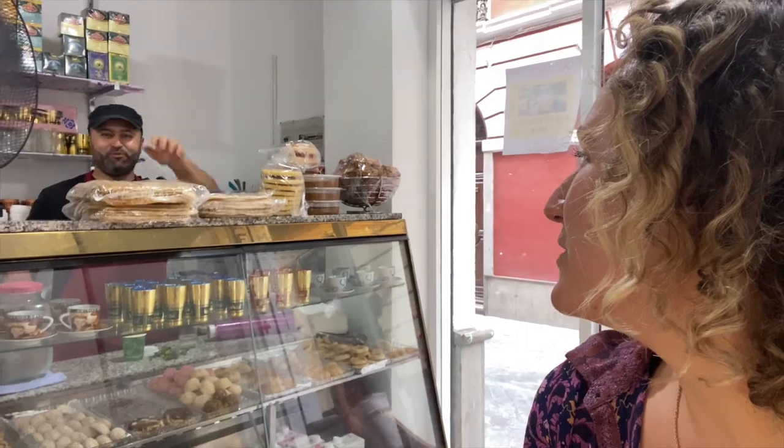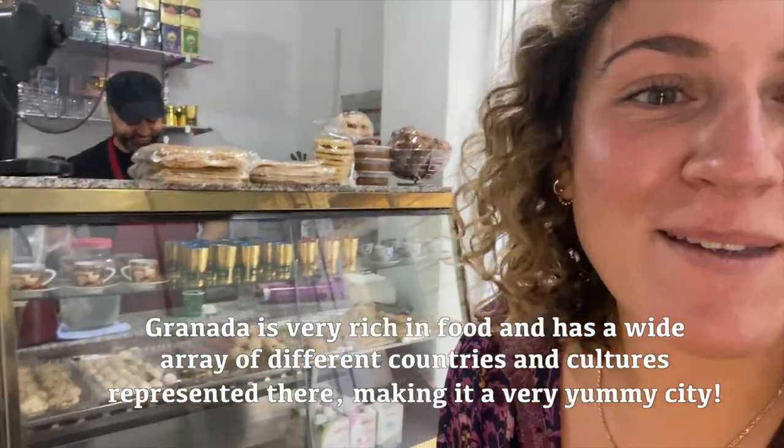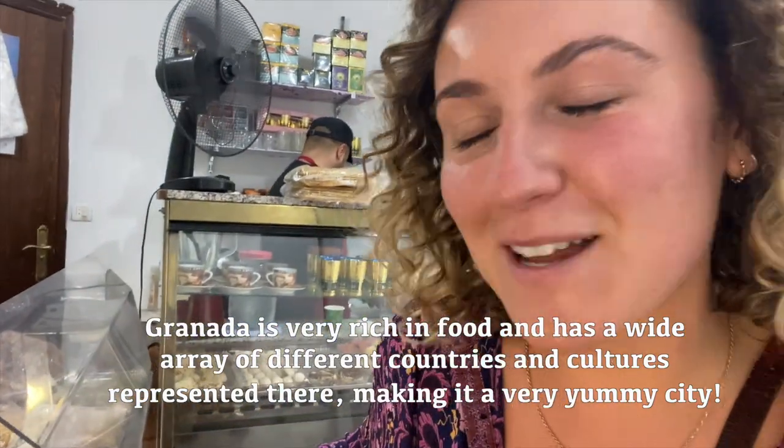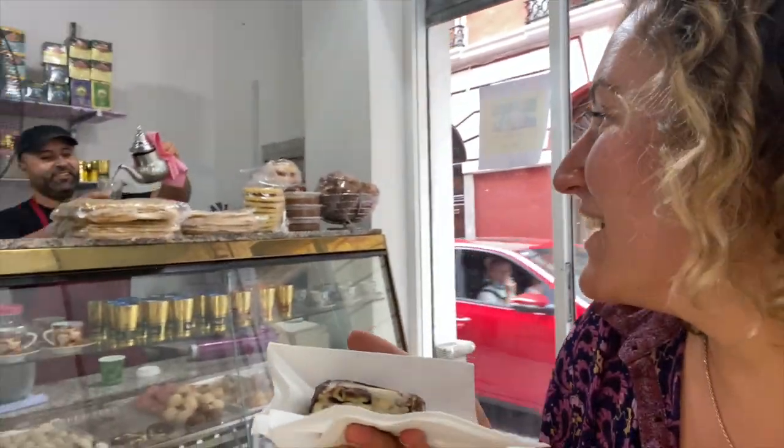Okay, so I was just walking home to the hostel, and I passed my favorite sweet store. This sweet man, Zizi, hola. Hola. Where are you from? Morocco. Morocco, and he makes these amazing sweets right here. And every time I stop by, I buy a sweet and he offers me some Arabic tea. So it's my favorite part of my afternoon.